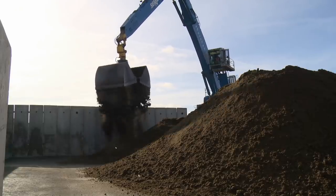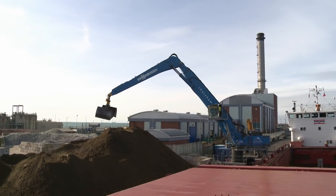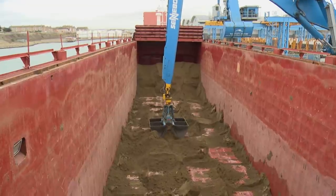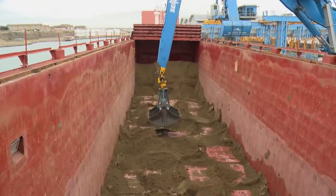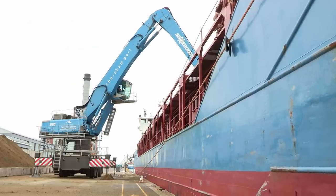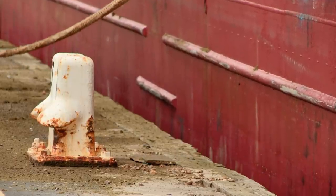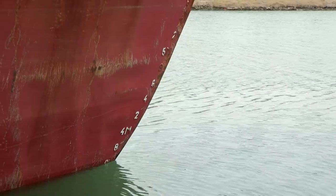Dockside, the soil is stacked up to 7 metres high. We're probably three quarters away, if not further than that, through the operation. We've probably got well over 2,000 tonnes, probably nearer 2,500 tonnes off. As the soil's discharged, the ship's losing weight and becoming unstable.